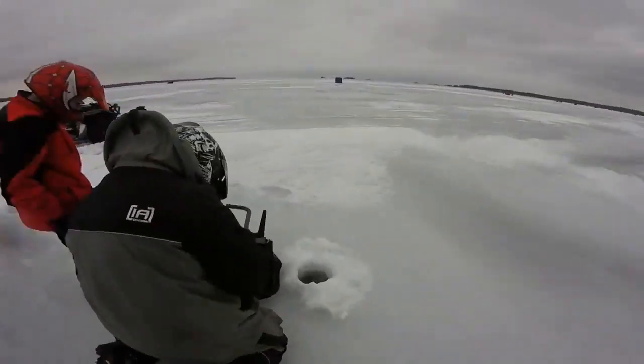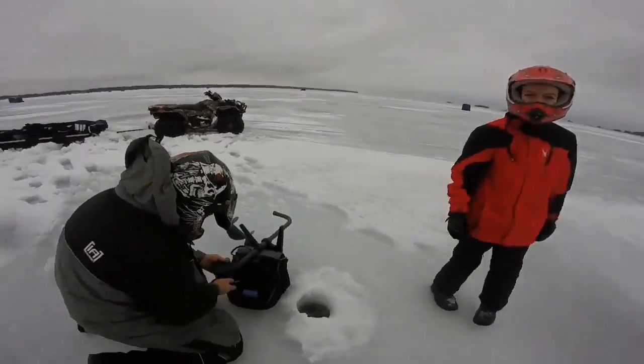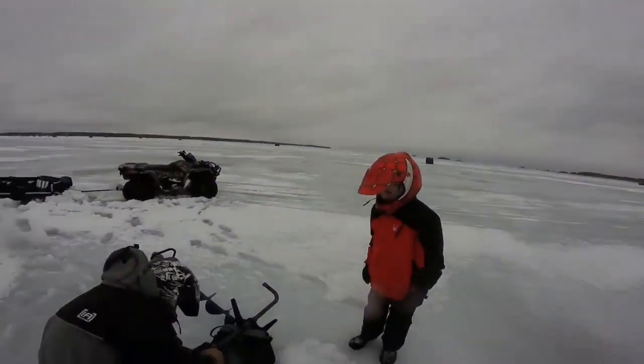Introducing the new Garmin Panoptics. If you guys don't know about this, this stuff's hot fire. It's able to scan out 100 feet all the way around wherever you turn it. It's a dope little rig. So we're going to hurry up and get set up. Bring it back when we are.